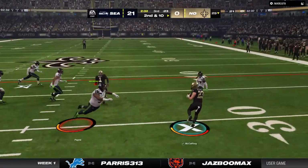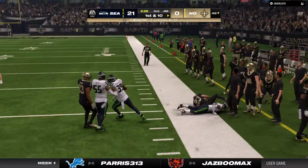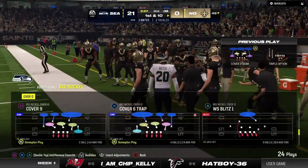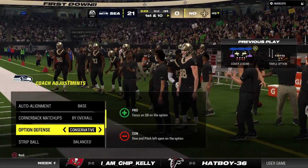On second down, here's a keeper by the QB. Pitching it out to McCaffrey. And they nearly get this all the way to midfield. Mark him down at the 49. 77 yards for him on the ground now as he has been terrific here this afternoon.